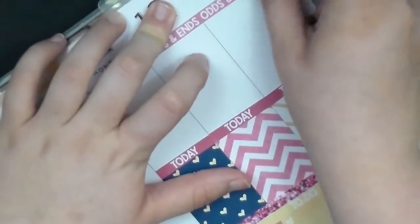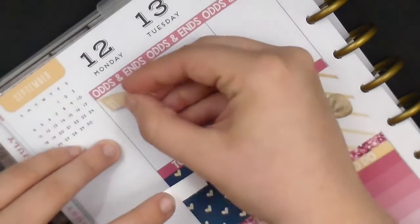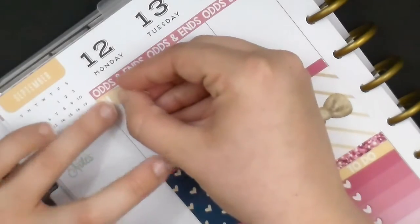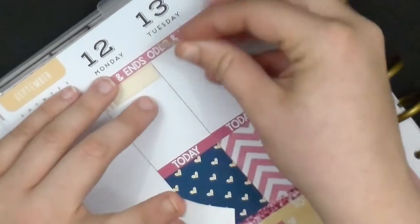So I'm super excited about that. That's all I can think of right now that I, like, for sure have coming. So, yeah. I'm going to go ahead and put my meal trackers down for Monday, Tuesday, and Wednesday. And then I also want to put my videos down for Monday. Or, like, my little video icon. So I can track that.